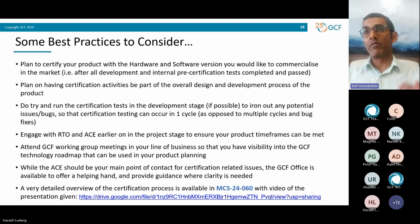Attend GCF to get visibility into where the product roadmap is going, so you can plan your product portfolio. And this is attending the GCF workstream meetings, steering group meetings, etc. And while ACE is your main point of contact, the GCF office is also available to offer a helping hand and provide guidance. So definitely reach out to us.